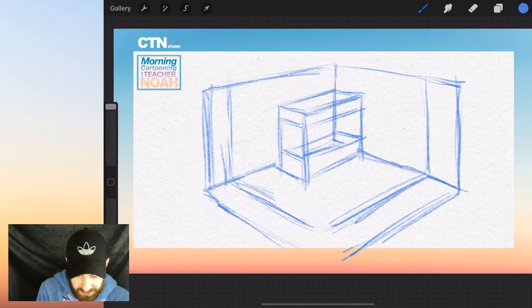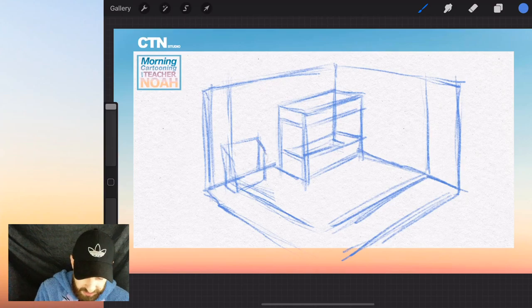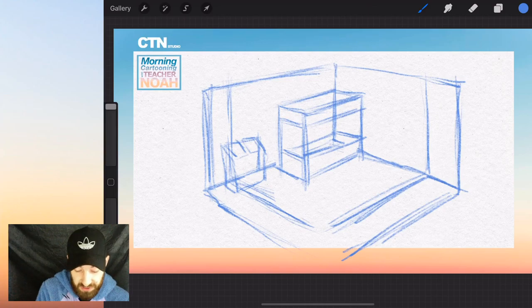Hopefully. Okay, let's see. I remember we had a toy chest like this. It wasn't a toy chest, it was like these bins. So right now I'm just sketching really loosely, locking in shapes. There were these bins that would hang diagonally like that.